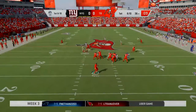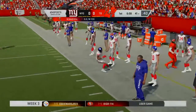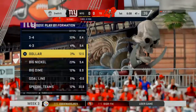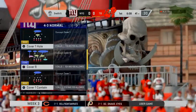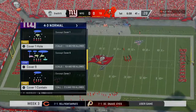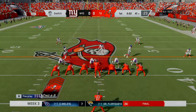To throw, Mariota. Open man, that's Noah Fant, the tight end. And he'll be out of bounds after getting this one across the 40. 5 yards on the catch there, brings up 2nd and 5, after the 5-yard completion on first down.